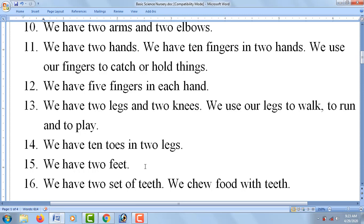We have 2 sets of teeth. These teeth help us eat, chew. Without teeth, we cannot eat food. Sometimes food becomes hard, becomes large. We have to cut with the help of teeth and then chew. Then we eat. And teeth also help us to speak, to make sound differently.